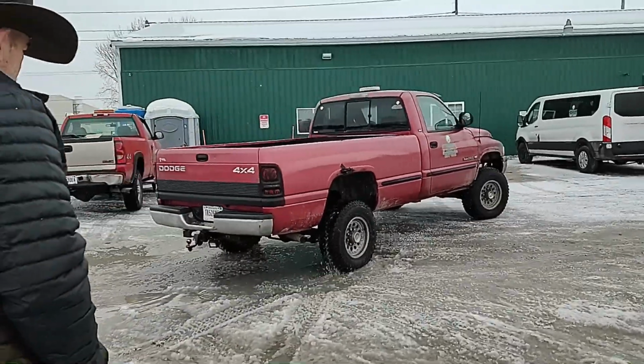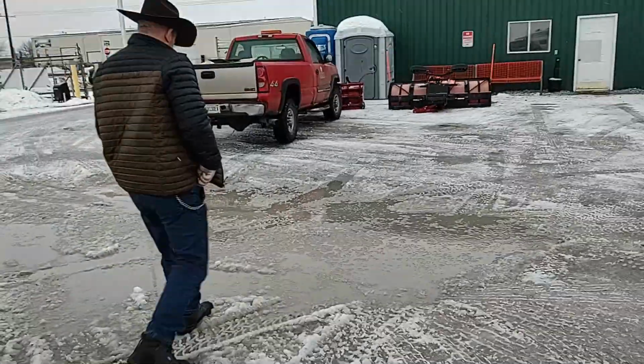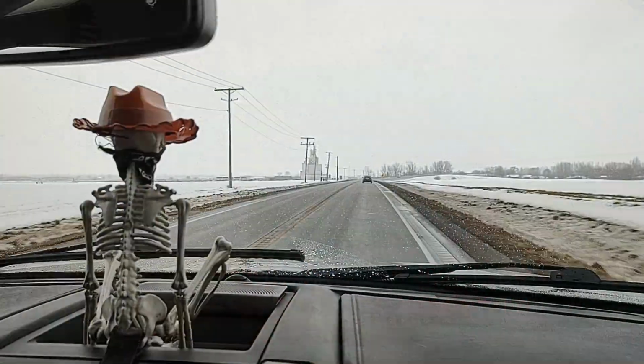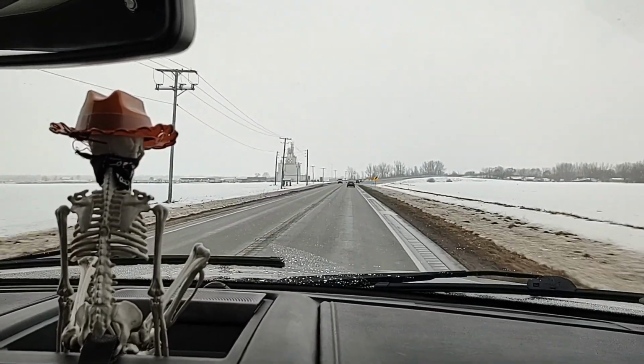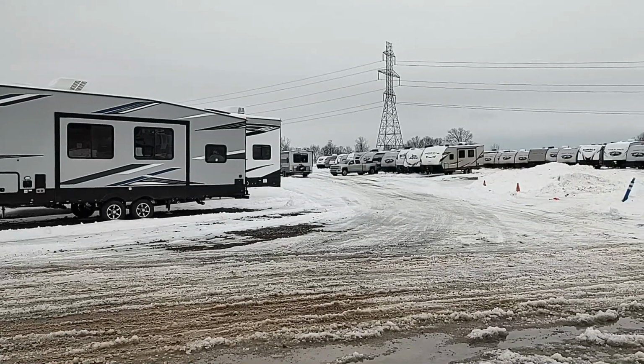The yard is kind of yucky today. As you can see, we have to deal with this kind of stuff. And this is our Topeka lot in winter.